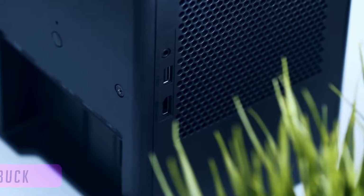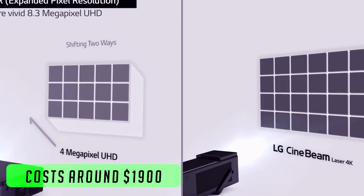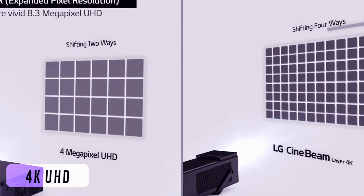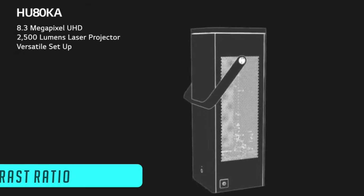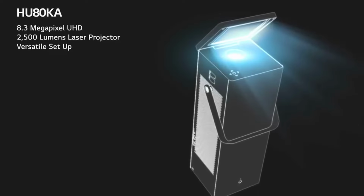If you are in doubt and want to spend as little as possible, look no further, because this projector is the way to go. Okay, what makes this projector so amazing? The fact that it costs $1,900 and you're gonna get all the specs I'm gonna tell you about. So you get 4K Ultra HD native resolution, you get 2500 lumens of brightness, and you get a 150,000 to 1 contrast ratio.